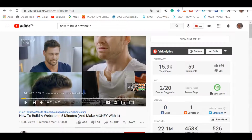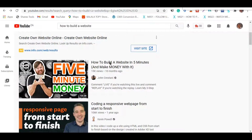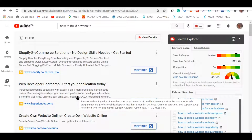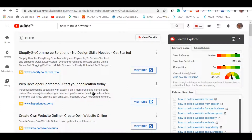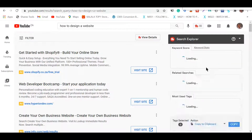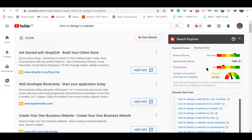This is called TubeBuddy. Now obviously you have to find keywords to rank. It's no use your video sitting on the 500th page of YouTube and nobody sees it. And you can look at the score for this keyword is a 43. If you change it to how to design a website, you can see it will calculate the score for you. It's also 41, but this is a very nice tool. I'm just showing it. I'm not going to search for a keyword that matches up 100%.